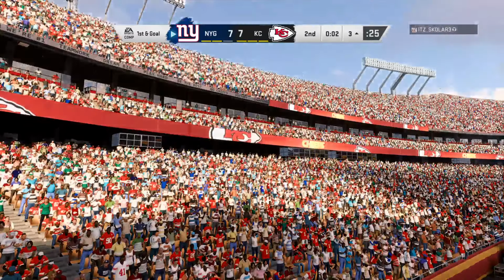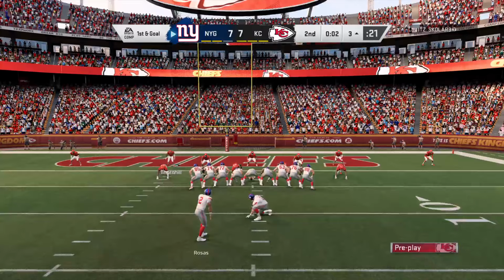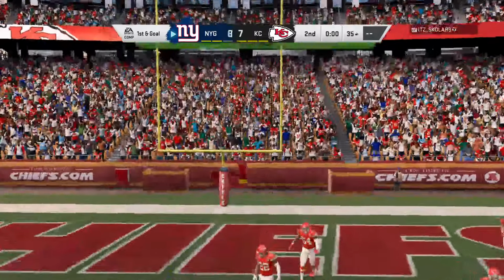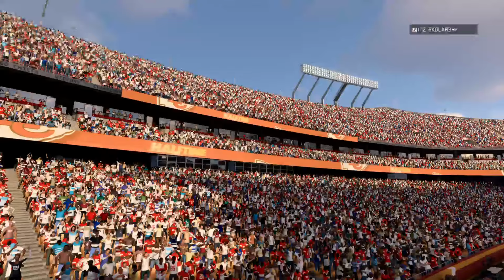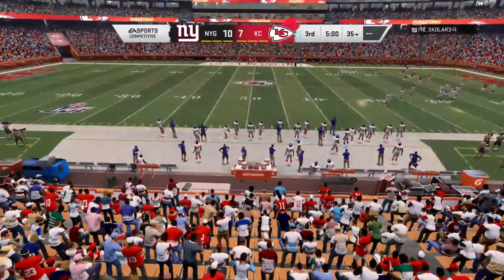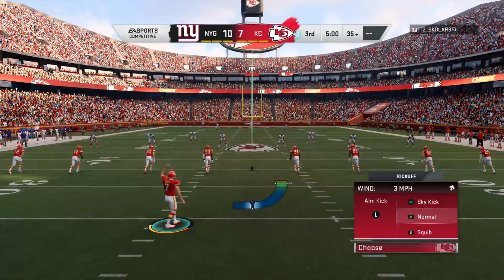So with 2 ticks left here in the half, on is the field goal unit. From the right hash here, should be an easy one. Rosas' kick is good. So we've hit intermission. It's halftime. This is the NFL, and it's a presentation of EA Sports. Thank you, sir. A field goal separates these two teams as we come back for this second half.